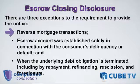Reverse mortgage transactions, if the escrow account is being canceled and was solely established in connection with the consumer's delinquency or default on the underlying debt obligation, and finally, when the underlying debt obligation for which an escrow account was established is terminated, including by repayment, refinancing, rescission, and foreclosure.